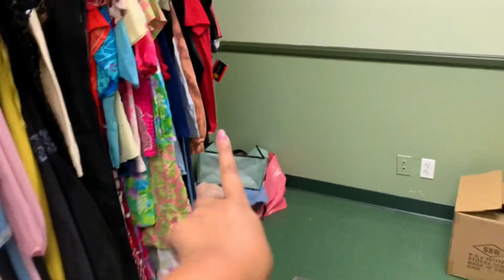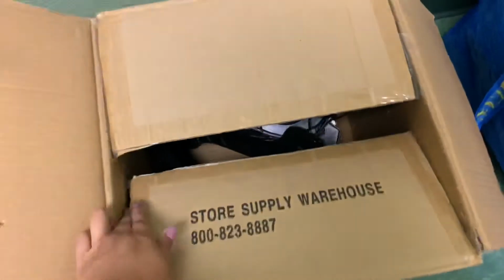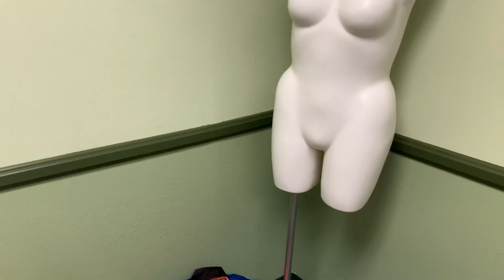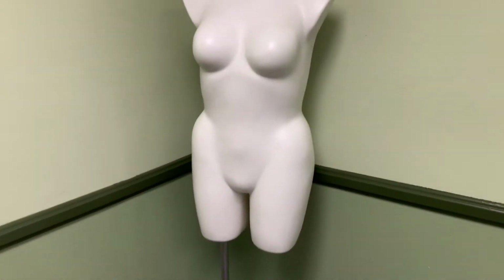I have another IKEA bag of vintage over here. This is just extra hangers. I have another bag here, my mannequin. This is my pull up size mannequin. I have another mannequin that I have to bring from home.